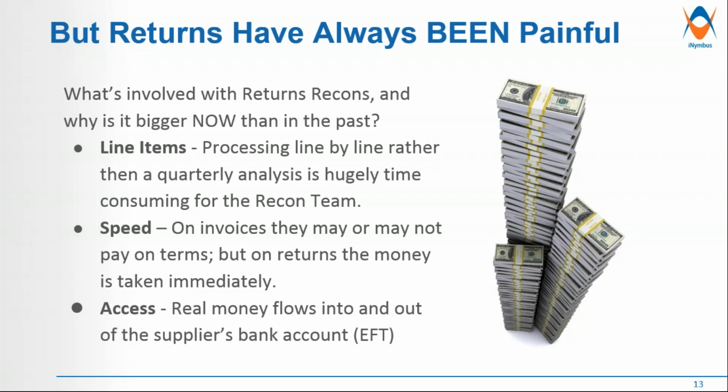Speed on the invoices. They may or may not pay you on terms, but on a return, once it leaves their warehouse and or that RMA, or they credit the end user, they immediately take your money, right? So they may drag their feet paying you, but when it comes to returns, you're short that amount of money. Real money flows right in and out of their suppliers, so they're moving a lot of their suppliers to EFT. So they are able to take that money from you immediately. Helps with their cash flow, not necessarily yours.